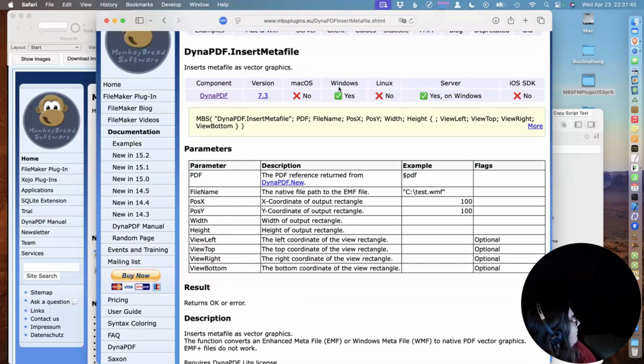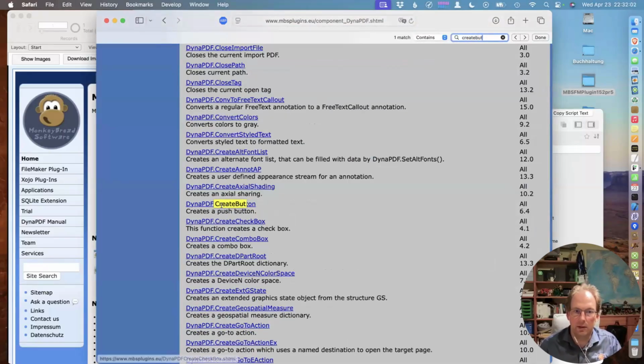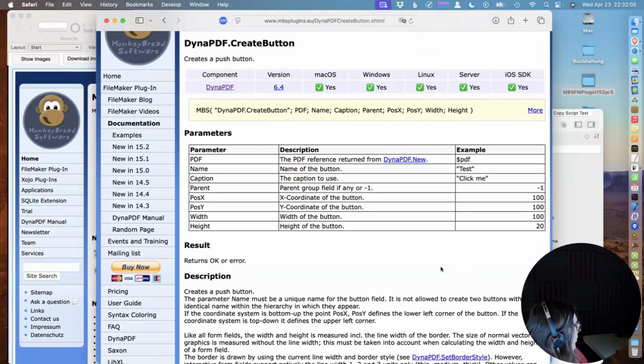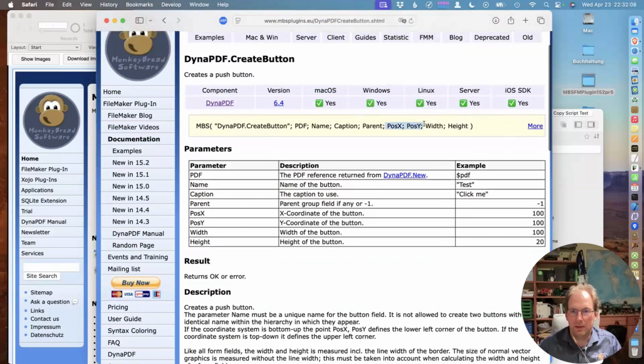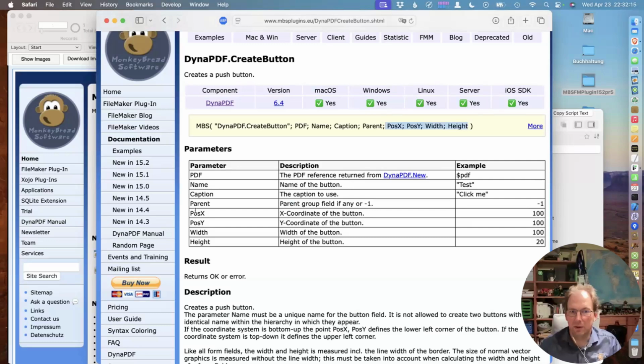Hello, I'm using the MBS DynaPDF plugin to create a button on a PDF page via the DynaPDF create button function. I want to move the position of the button and I can't figure out how. Move it on creation or after creation? I think it's moving on creation is what it's implying. When you create it, you pass the coordinates you want for the button. So you have to know where the 0,0 point is, where the start of your coordinate system is. Usually it's on the bottom left, but you can use set page coords to move it up to the top left, because a lot of people are more familiar with top left.